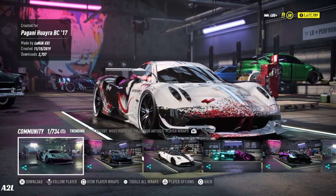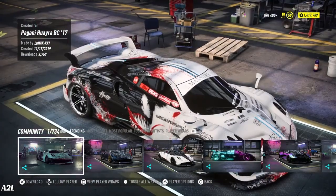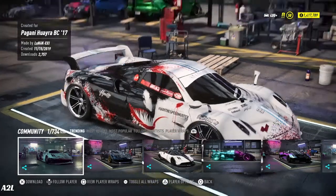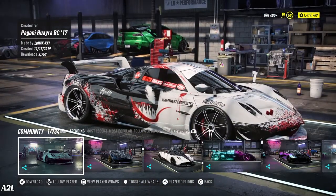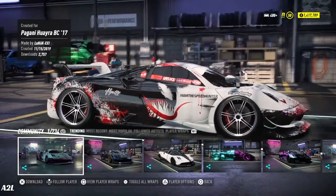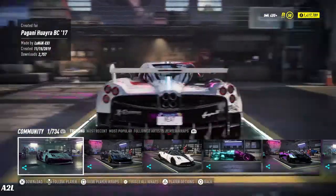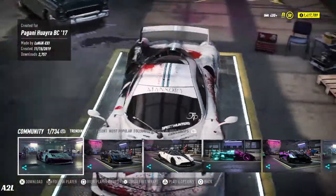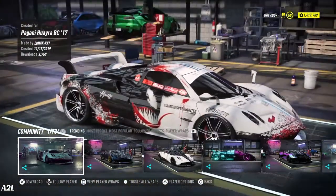So I'm either going to do this one. Now, mind you, this is the highest, so 57 people have downloaded this that have Need for Speed on PS4, or not sure if that shares it with PC or not, but it looks pretty good. Someone did a Venom community wrap on this. It looks freaking sick. I think that looks actually really good.